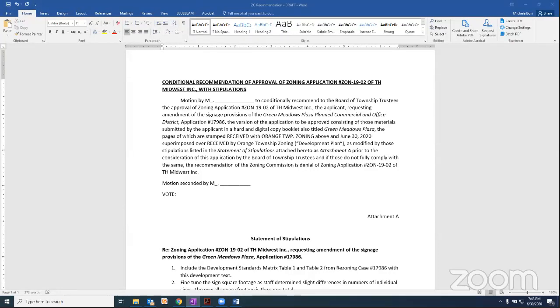Second. Motion seconded by Mr. Bohavich. Motion to conditionally recommend approval of zoning application number ZON-19-02 of TH Midwest Incorporated, by Mr. Doherty, second by Mr. Bohavich. Those voting, Mr. Jewell? Yes. Mr. Bohavich? Yes. Ms. Trebellis? Yes. Mr. McNulty? Yes. And Mr. Doherty? Yes. Motion carries. We did it. Already.